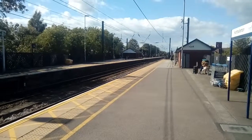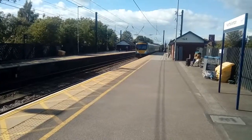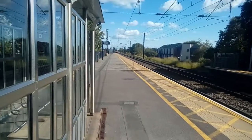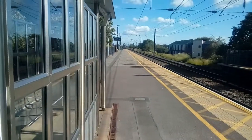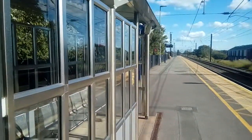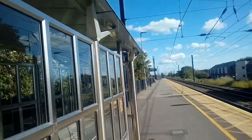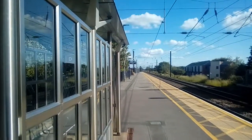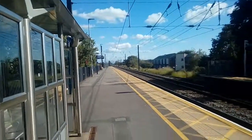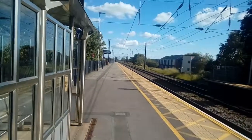Okay, and the final train of the day is going to be a Transparent Express 185. Not sure where it's going. Before you ask, that's not an echo, there's two different sets of speakers. Precisely. And so that's just sped away.